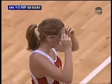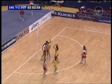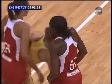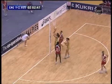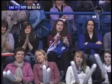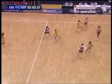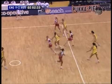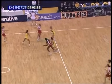Clever play by Von Berto. She steps across Bayman. Holding goal defence. Penalty pass or shot, Australia. Inside the goal defence, yes. Beveridge, then England gets it back to 4. Australian supporters in the crowd will be a lot happier with their side's performance this evening. England really need to just look at their movement off the ball.